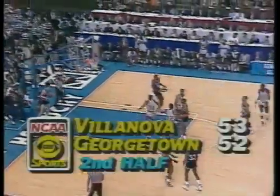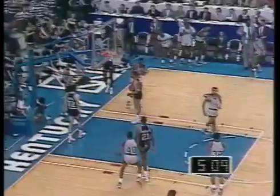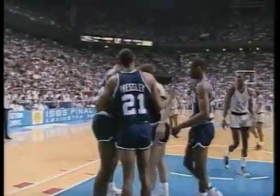It's a 1-point Villanova lead, 5:09 to play in regulation. These two teams have been to overtime once this year. 5 seconds. You must get the ball inbounds in 5 seconds, and that's not when it leaves your hand as the passer. That's when it touches another player inbounds.